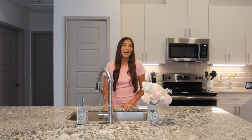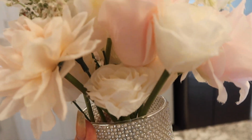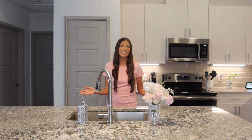But also on my island, I have this really cute sparkly soap dispenser from HomeGoods, as well as this beautiful flower arrangement that I made myself. So I just really love this island and would highly recommend when you are looking for an apartment or a home or building your own, that you look for one that has a big island like this or build one into your next place.